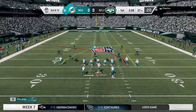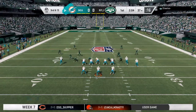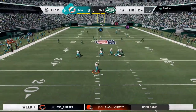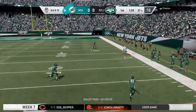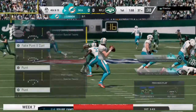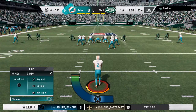The Jets will bring in a nickel set here as they try to stop this 3rd down. Looking to throw. Cannon. He's going to fire this thing deep right sideline. And unable to connect. Incomplete. I'll give them credit. They took their shot, but it's going to bring up 4th down.